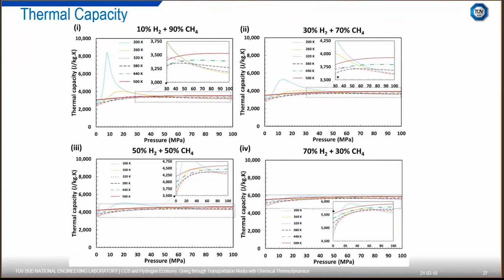Generally, it can be noted that with increasing the pressure, the thermal capacities increase for all temperatures, for all isotherm and temperature conditions due to the increased intermolecular forces within the system. And the peaks in the graphs you can see here can be attributed to the fact that near the critical points of the components, the heat capacities undergo sudden changes because of the changes in their phase. And in these examples, you can see here, as the temperatures and pressures are close to the critical conditions of methane, peaks have emerged.